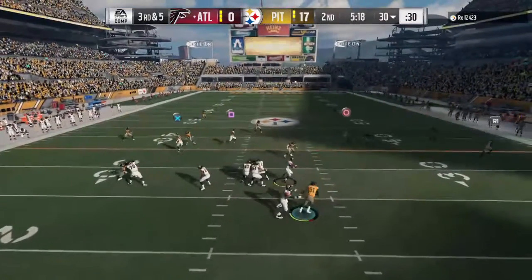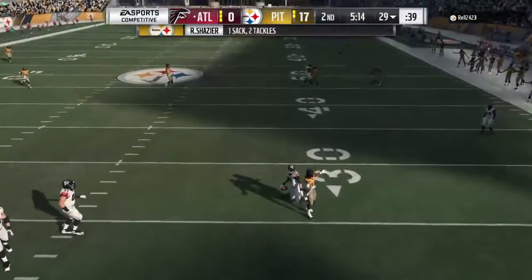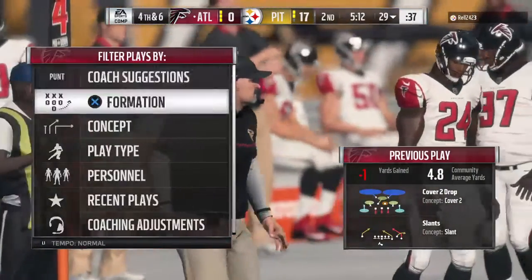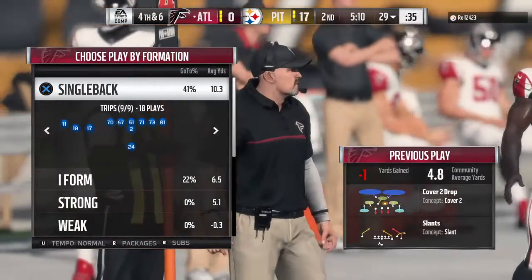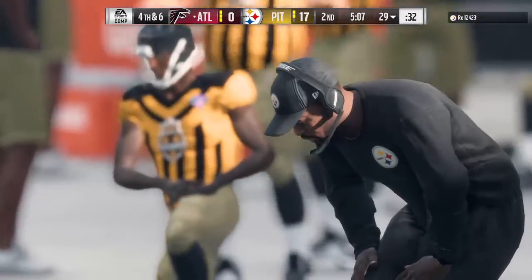Now it's Ryan. Pressure comes, and the Steelers take him down. Ryan Shazier able to get outside the numbers and drop him for a loss of a yard.